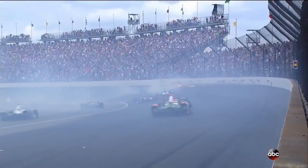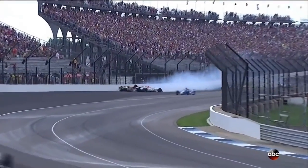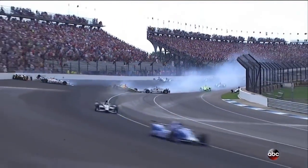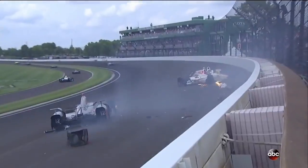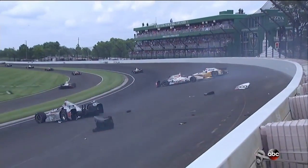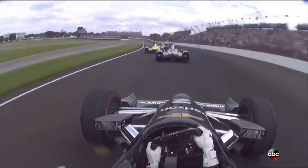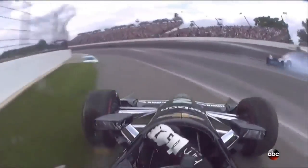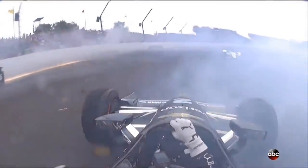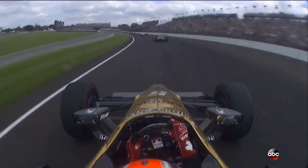Now the drivers that are behind have literally nowhere to go, and they can't even see where they're going. Canon stuck through there. He really does. I saw that in the previous one. Always seems to find a perfect way to get through it. Josef Newgarden. Take it back, he did hit something. But it looked like it's even, and it's on the left-hand side.